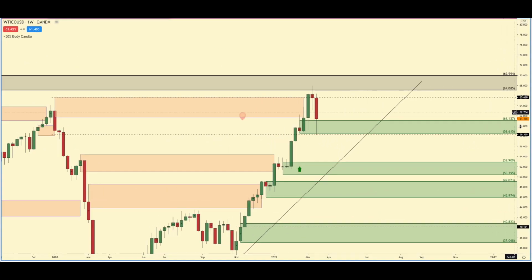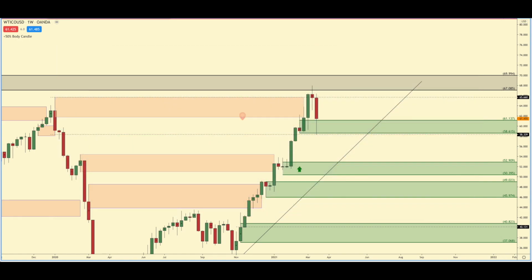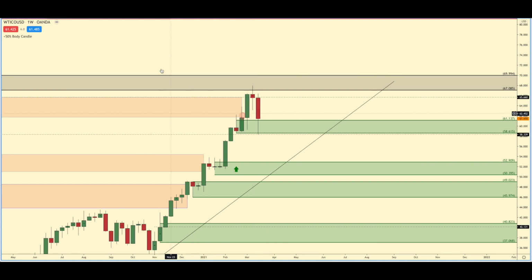All right, on to oil. Last but not least, the call reports show they got rid of 12,000 longs, and they actually got rid of 4 shorts. Yes, I said that right. 4. So it's a weird chart to look at. They're getting rid of longs as we come up to this weekly area of supply.